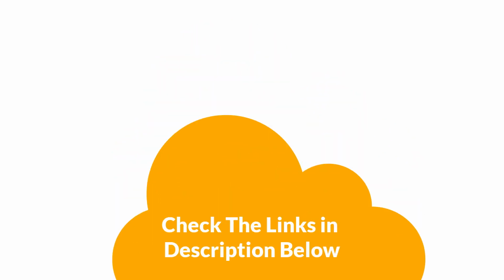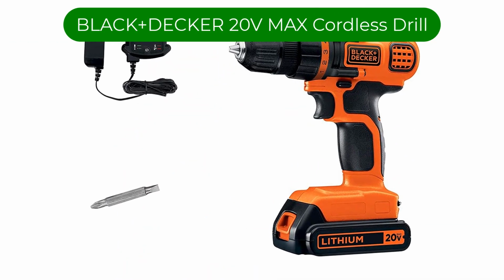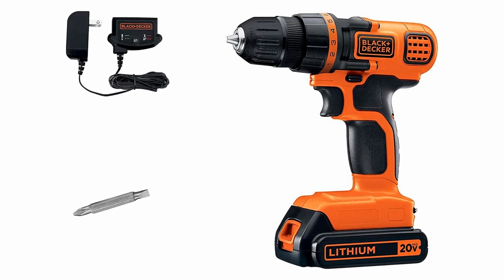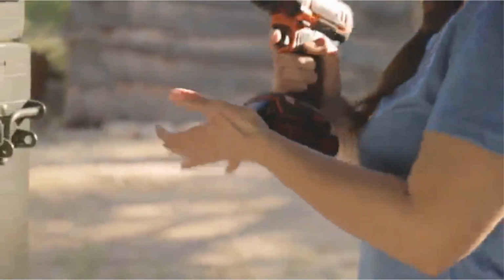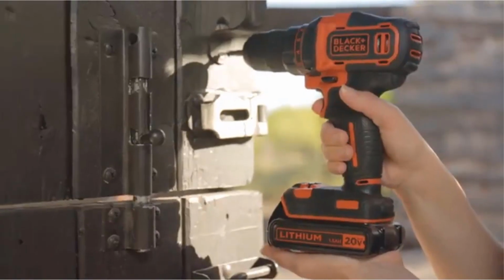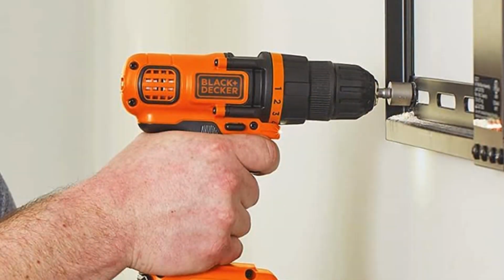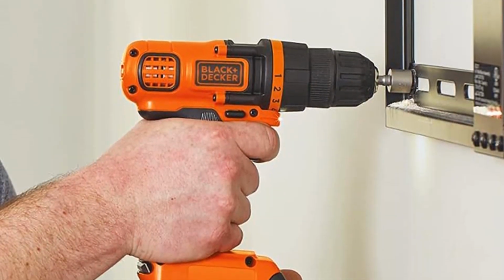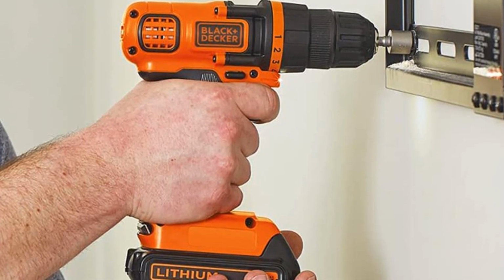Let's start. Number 1. Our top pick is BLACK+DECKER 20V MAX Cordless Drill. If you are shopping for a new drill on a limited budget and only looking to do light-duty DIY projects around your home, then we would recommend this one. This tool costs significantly less than the top models and has more than enough power for most tasks, all in a compact form that is easy to stash in a drawer.